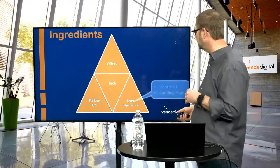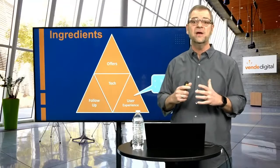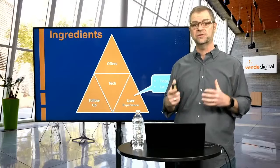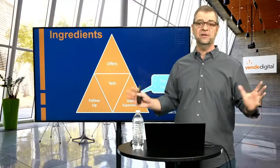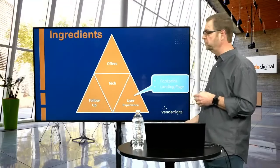So that's what we mean by offers. Then we have user experience down here. So that's the next leg. That would be your online footprint, wherever that buyer or potential customer is going to interact with you. That would be your website, your blog, landing pages, even your social presence. That's part of your system, okay? That's your footprint. And that's where you're going to have user experience.